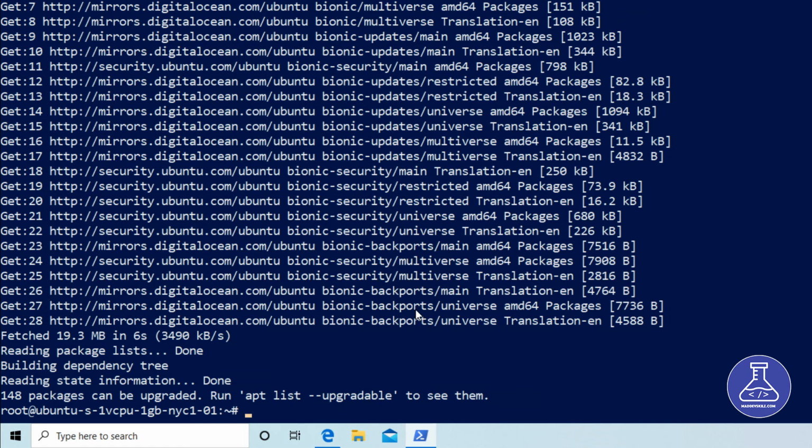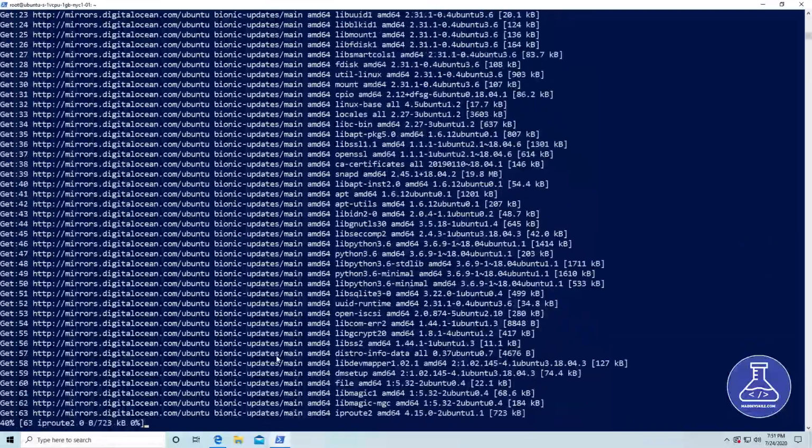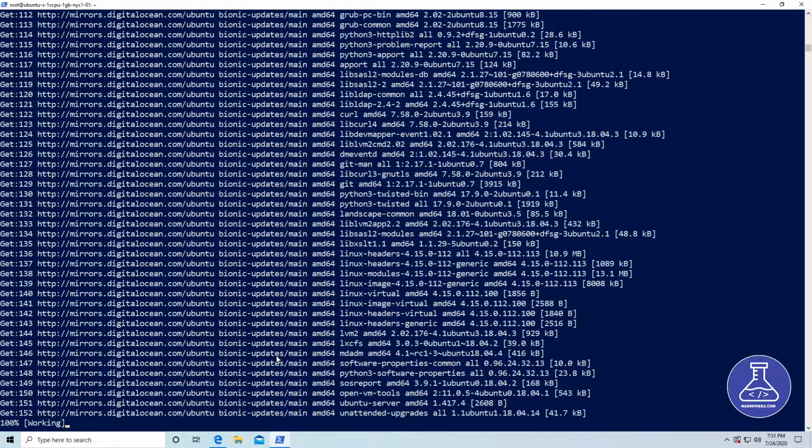So let's perform our upgrade. Let's do sudo apt full-upgrade -y. The -y, it's going to ask you, are you sure you want to do this? The answer to that is yes, and so we're just going to skip that question and do -y. And this can sometimes take a few minutes, but I think this one's going to go pretty fast.